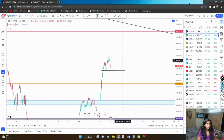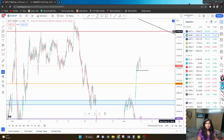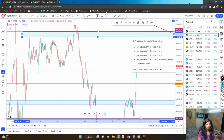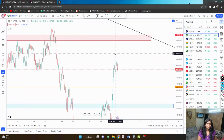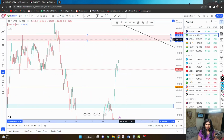Now let's see. And here is where I'm seeing some sort of a resistance. Don't go by this number; I'm actually saying it's basically a zone. Yeah, exactly, this entire zone. Just mark it in red. So the entire zone of 41,700 to 41,800 is where I would like to see prices weakening, or this zone acting as some sort of a hurdle.